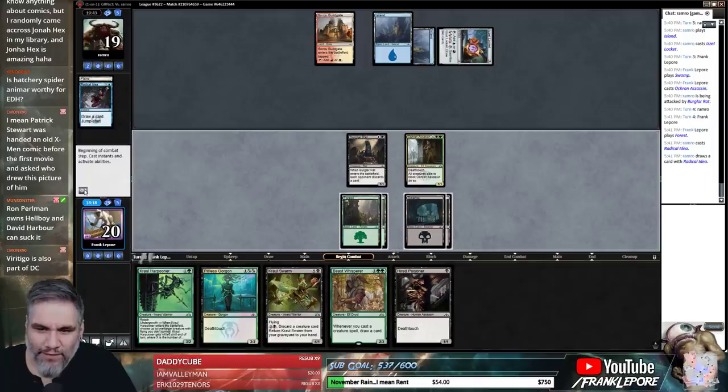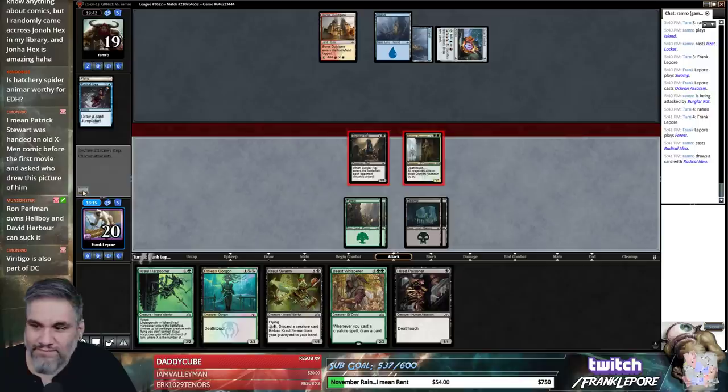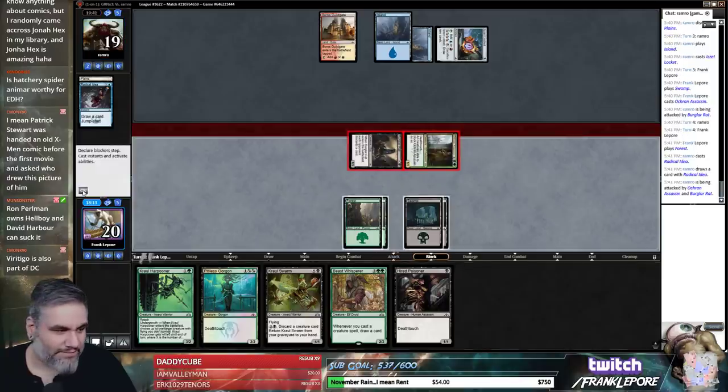It's really weird when they're like, before combat, all Radical Ideas. Why do you do that? Why would you do that?